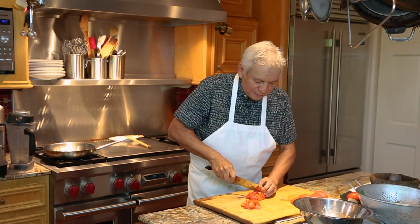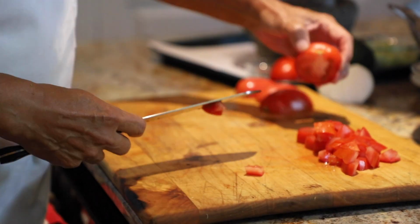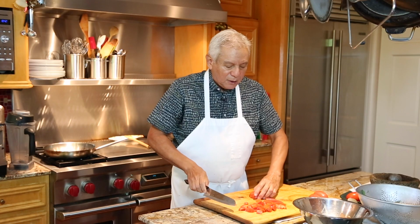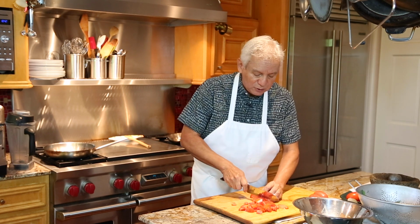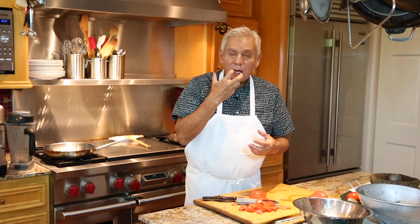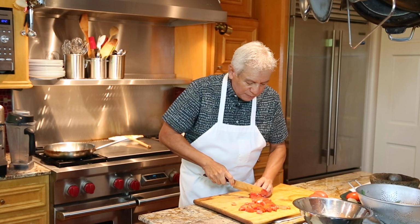And then again, vertically. This won't matter too much because it will become mushy, but it matters that they're all uniform. For example, when you make pico de gallo, it matters because the mouthfeel is part of the enjoyment. And when you have all of the ingredients the same size, you have all of the flavors of the onion, the tomato, interacting together uniformly. So it's a much better flavor.